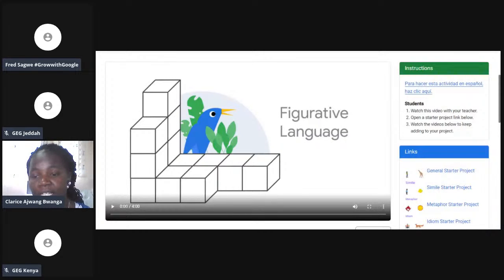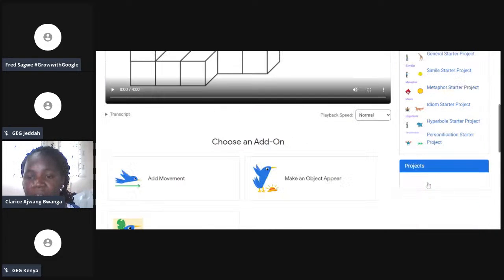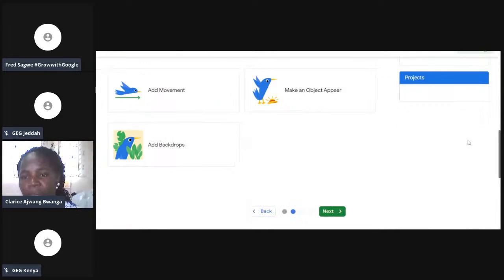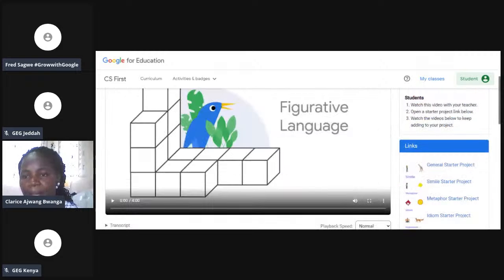Students should be able to watch the video and really understand what they are supposed to be doing. We have been told there are 5 here, so you can decide which one you really want to use. For my case, maybe I may go for the similes. So I'll click on this link and it will automatically open Scratch for me. Now it's opening the program that I'm supposed to be coding.